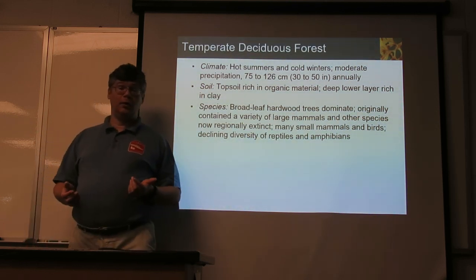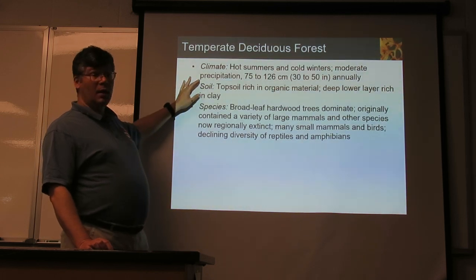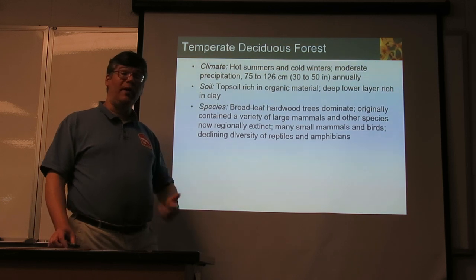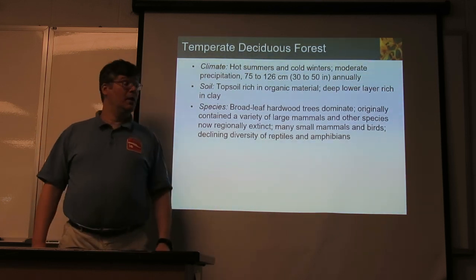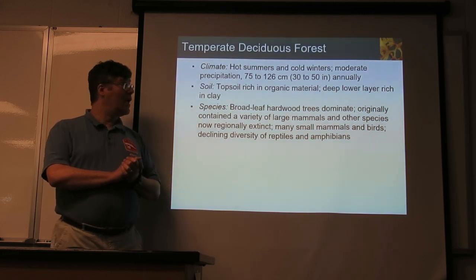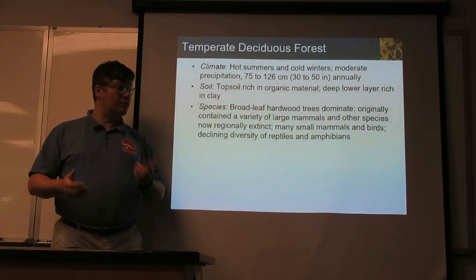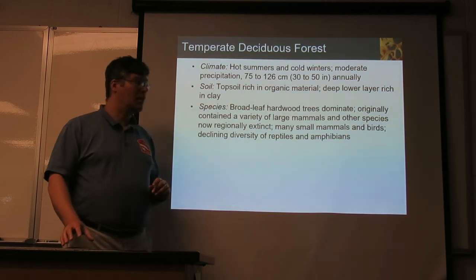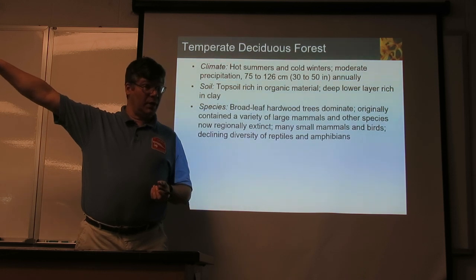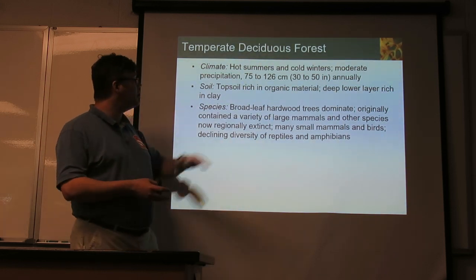With the good plant growth, we tend to have fairly rich topsoil in these areas. But below that, it's warm and wet enough that there's plenty of chemical weathering going on, washing away minerals, and so we can have clay, not-so-rich soil underneath. Clay is what you get right out there on the quad at the surface. Where's that topsoil?